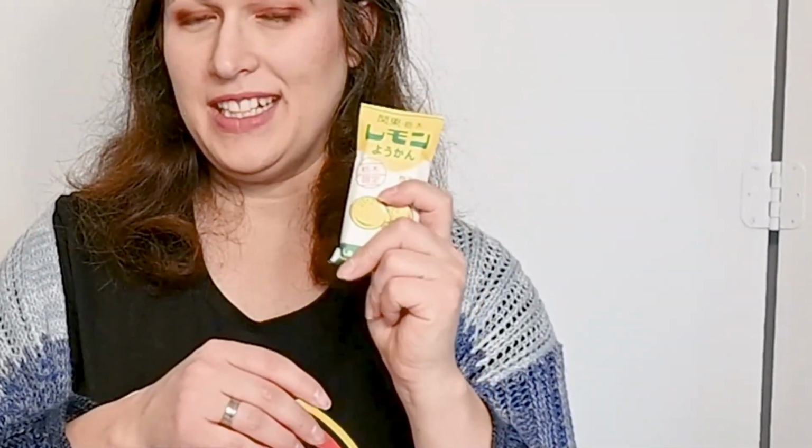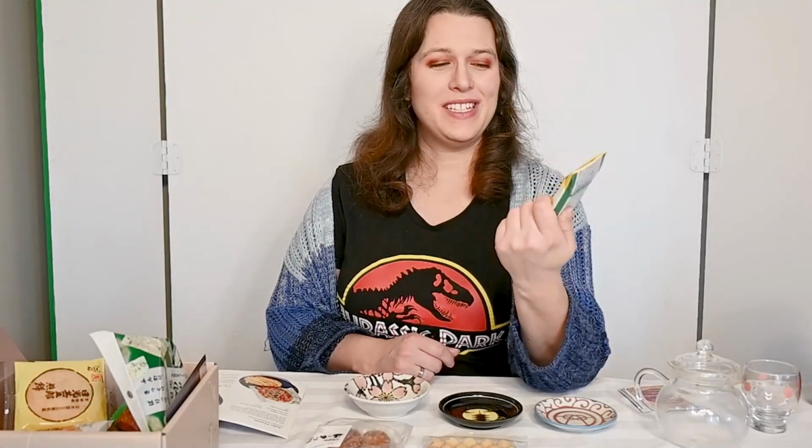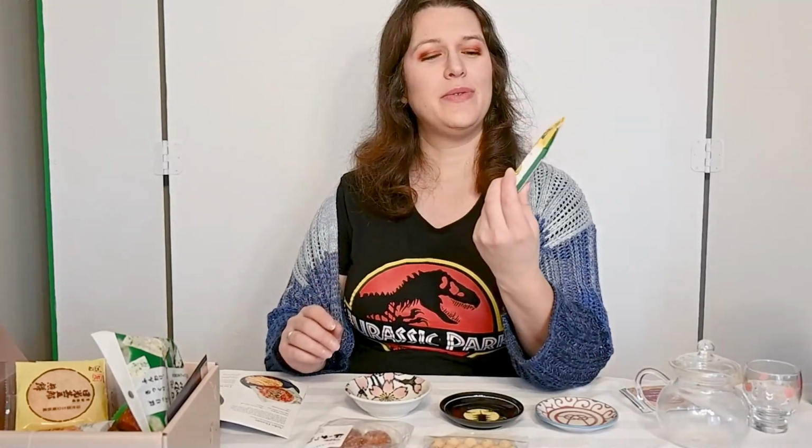and the lemon yokan. So this lemon flavor is from Toshigi, and apparently it's quite a rare flavor to see based on what the description said in the pamphlet. I don't know if they mean is it rare to see generally or in a yokan type. Yokan is kind of like a jelly.